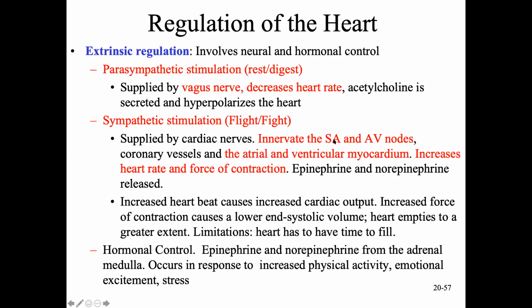By controlling and innervating the SA node, we can increase your heart rate. At the same time, by innervating your AV node, we can increase the force of contraction. So then our blood pressure can increase. That is what causes us to feel like our chest is just pounding, or our heart is pounding out of our chest. It's because in sympathetic drive, the AV node is triggered, and that goes to the ventricular myocardium, and it allows us to have that bounding feeling in our chest. So then with sympathetic stimulation, we see both an increase in the heart rate and the force of contraction, different than in parasympathetic. Parasympathetic, we just decrease the heart rate. We don't really affect the force of contraction because the vagus nerve only goes to the SA node.